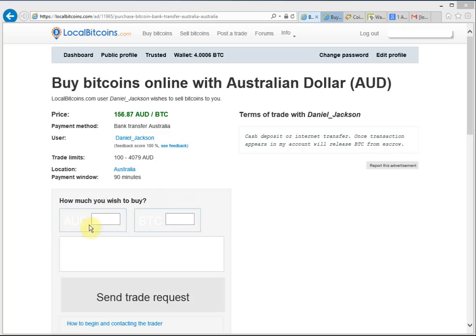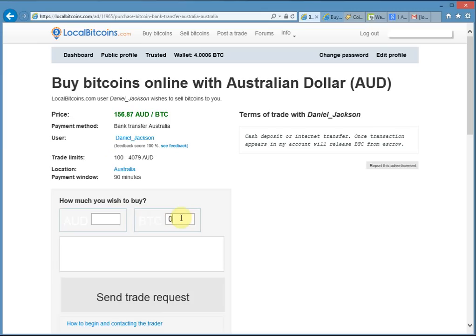So what we want to do is have a look over here on the left hand side and see the price. So it's 156.87 Australian dollars for 1 Bitcoin, and Daniel Jackson's trade limit is between 100 and 4,079 Australian dollars. Let's say we want to buy 0.5 Bitcoins. So we put that there, and then on this side we'll see that it's $78.44, which is actually underneath his trade limit. So for Daniel Jackson to accept our request to buy from him, we'll have to increase that a little bit to make it over $100. So let's say we want to buy 0.8 Bitcoins, and what will that do? Okay, so now we're in the green and the trade will be accepted.